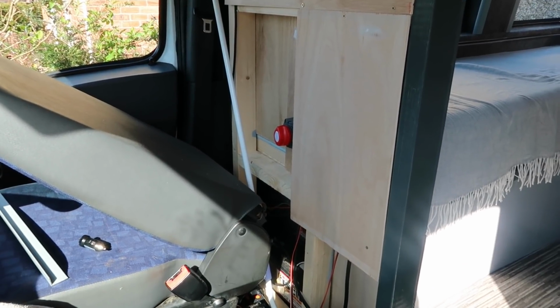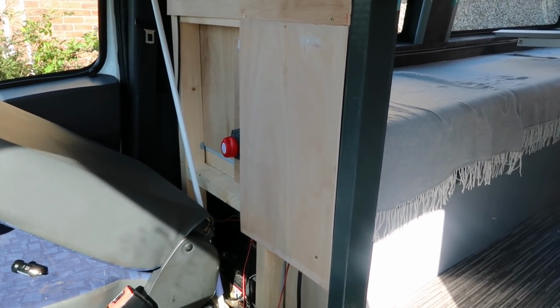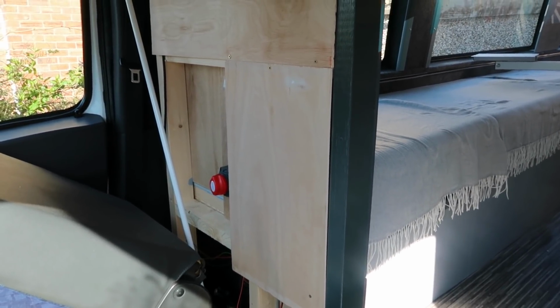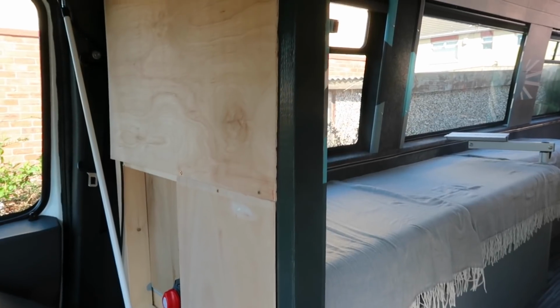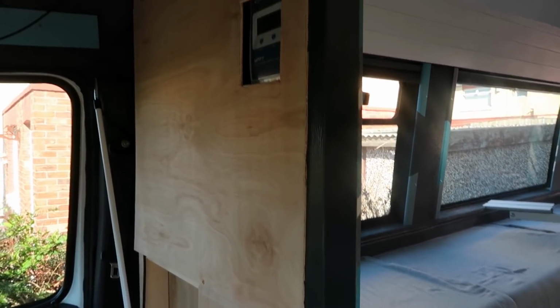And this is behind the driver's seat, so where Darren has done all the wiring. I've just used up some of the last thin ply just to cover the wires up so they don't get caught or dragged.